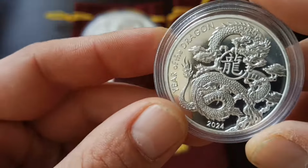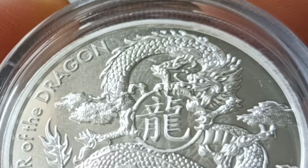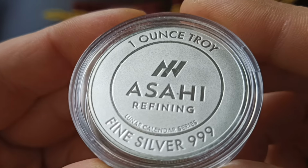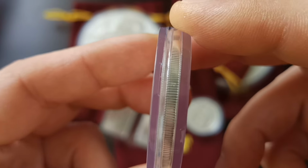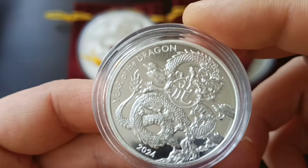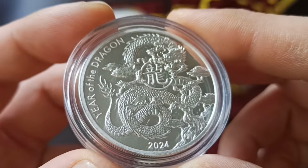Let's have a look at this coin. This is another dragon. It's a round from Asahi. It doesn't come in a capsule. The capsule is provided by Bullion. Thank you very much. It was a free capsule.